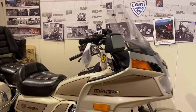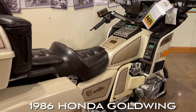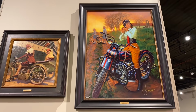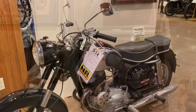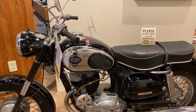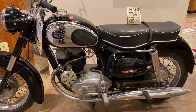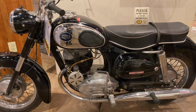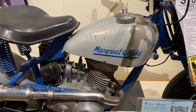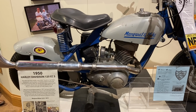Let's see, what year is this gold wing? This is a 1986 Honda gold wing over here. More of the paintings and the pictures that I talked about, every single one of them up for auction here today. Have you ever seen this one? This is the 1965 Allstate SGS 250 Twingle. Never seen one of these in person either. Some rare bikes that we're seeing here on this video. This is a 1950 Harley Davidson custom scooter, 125 cc's. Man, Harley made it all.